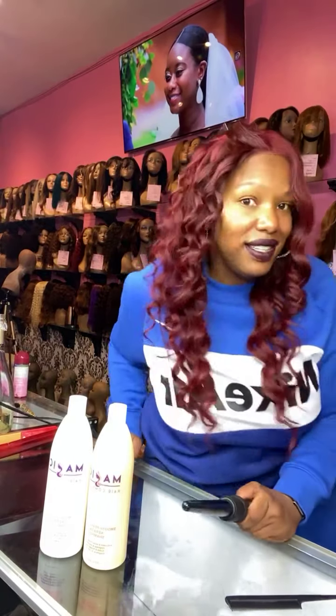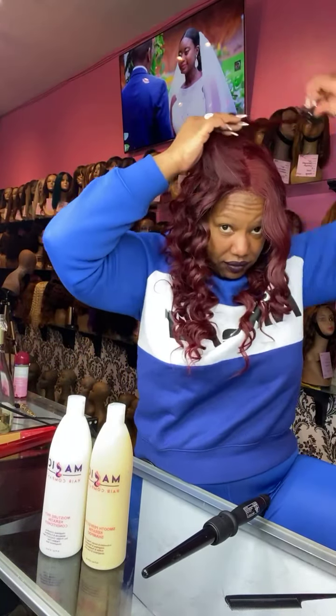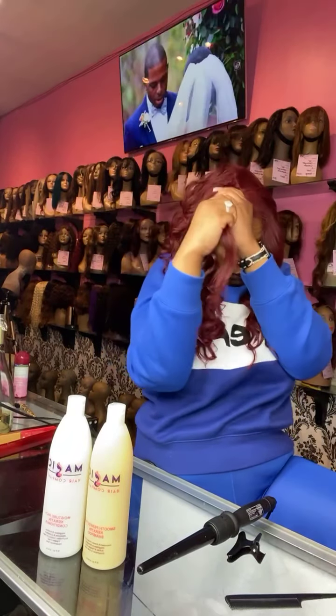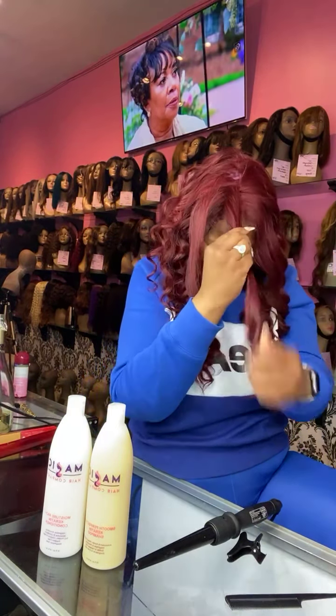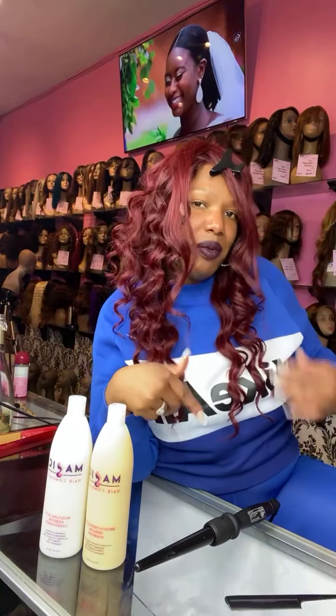Exactly. And then I brought it back to her because I thought it needed some color. She completely ruined the wig. I told her I just wanted color, and she actually cut bangs into it, and it thinned out. Who told her to cut it? Exactly.